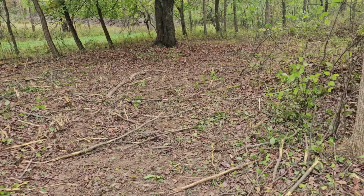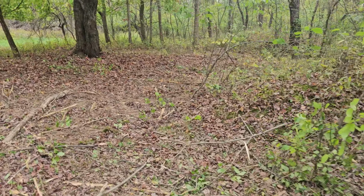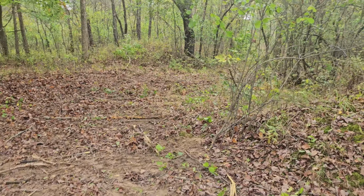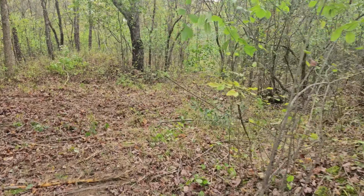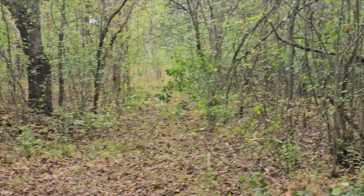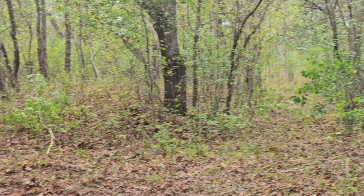And I've opened this up where I could drive through here too and enjoy it. I did it way down to the marsh down in there, so I opened that trail up nice so I could drive other vehicles through here, my two-seater.